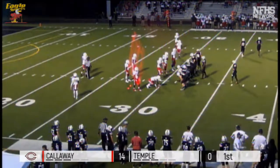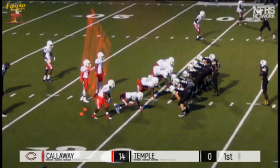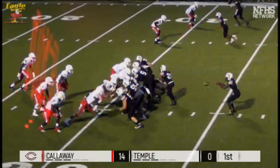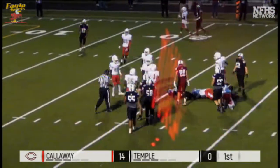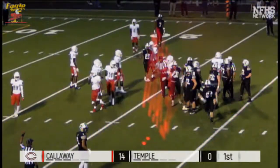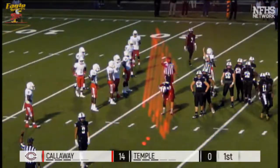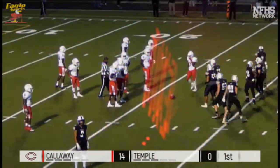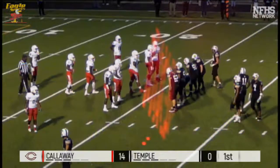Temple to the line. Looks like we're going to have Tanner in the shotgun again. Tailback Ivey's kind of hidden behind the line of scrimmage. Kind of watch for a trick play right here. And that's just going to be a quarterback power, and he goes up to about the 26-yard line. Nice gain on the play for Scooter Tanner. We'll see what the gain is on the play. About a 5-yard gain on the play. So they set up a 2nd and 4 for Temple.